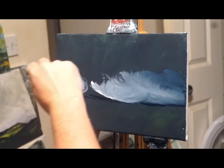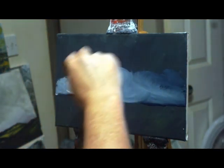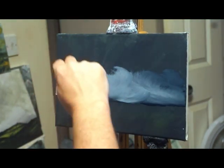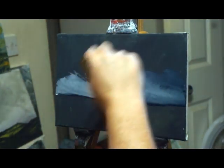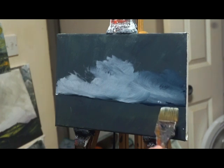And oh, you know, that sky is looking quite interesting already with the Payne's Grey underpainting. Yeah, it's quite effective. I'm quite pleased already. Anyway, we used to travel to my Auntie Shirley's, and whenever we were driving back, there's a windy road not far from Macclesfield.